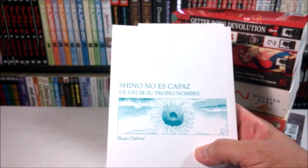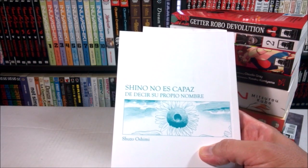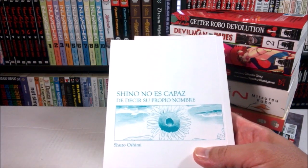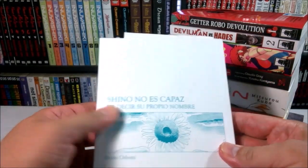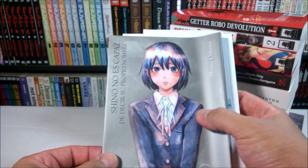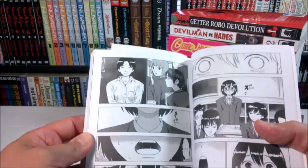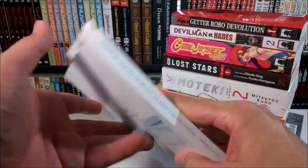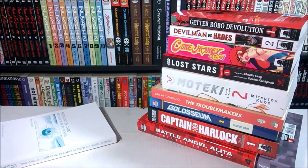It doesn't have the fantastic art that he does with Happiness, but this came right after Flowers of Evil, so if you've read Flowers of Evil, it's kind of more in that style. And it's basically about Shino, this girl that is very shy. She has a lot of anxiety problems, especially when it comes to speaking in public. So when she starts school and she tries to introduce herself, she just can't. She just can't get a word out. And I think that's where Oshimi excels in doing moments of awkwardness that just get under your skin.